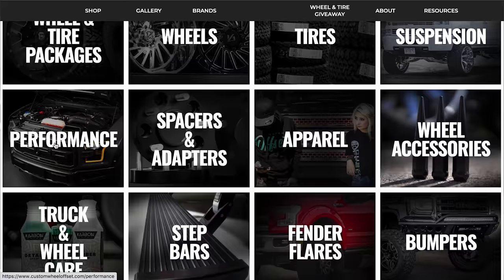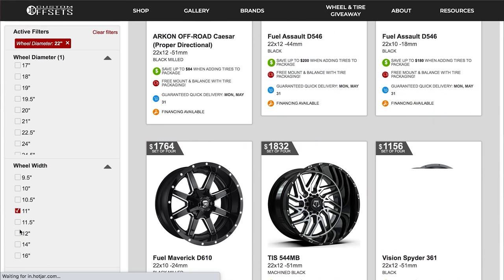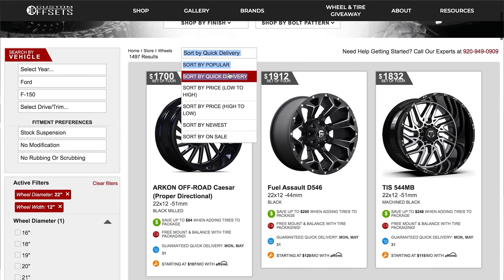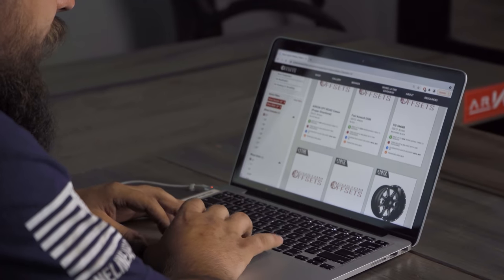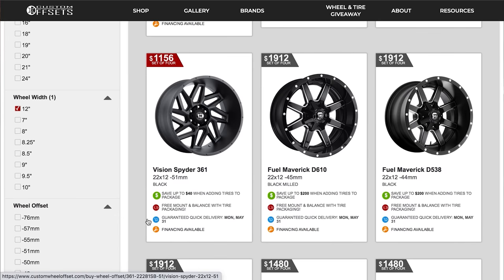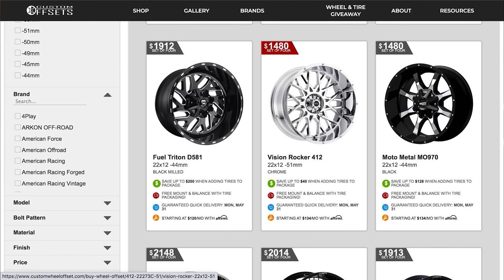We'll dive right into wheels first. All right, 12 wides. And we're gonna sort by quick delivery here up in the top corner, because I want something I can get now. I don't really want to wait for them. So we got some Caesars, we got a little Fuel Salt action, some TIS 544s in black and milled, super solid wheel choice there. Fuel Mavericks, Vision Spiders, ooh, Vision Rockers in chrome, baby.